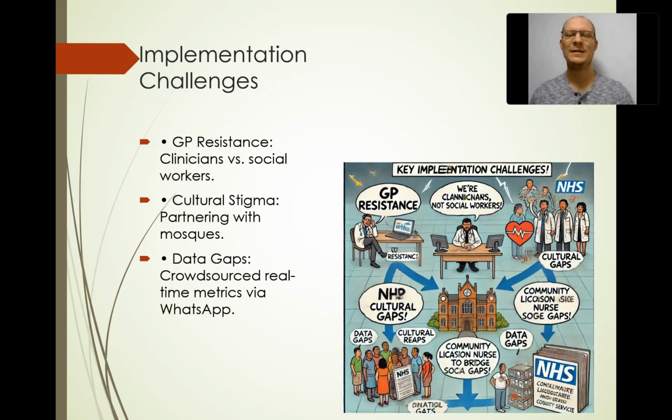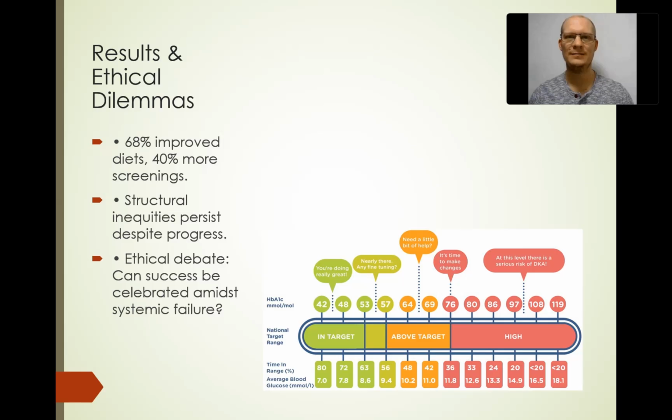By prioritizing adaptability and local engagement, these strategies not only addressed immediate barriers, but also fostered sustainable community-owned health interventions. Slide 7. Results and ethical dilemmas. Measurable impact. Within the first year, nearly 7 in 10 participants reported adopting healthier eating habits, such as regularly incorporating fruit and vegetables into meals, while 4 in 10 attended previously avoided routine screenings.